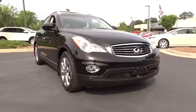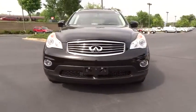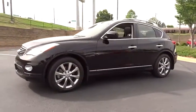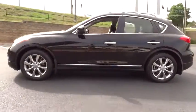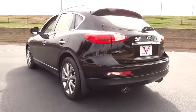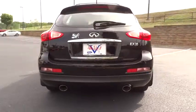2012 Infiniti EX35. The EX is Infiniti's offering in the growing market for small, upscale SUVs. Like the G, the EX has agile handling and a comfortable ride. This vehicle has less than 25,000 miles.